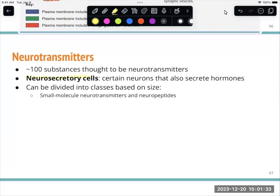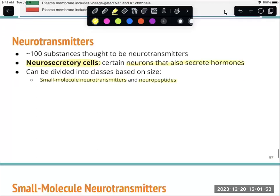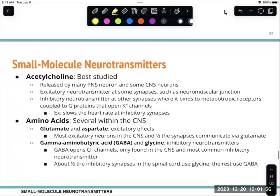We have neurosecretory cells, which are neurons that can secrete out hormones. We have different types of neurotransmitters. We have small molecule neurotransmitters, and we have neuropeptides. So our small molecule neurotransmitters.